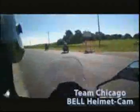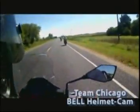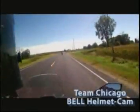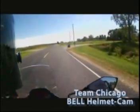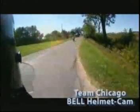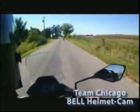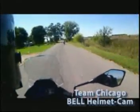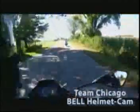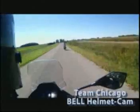Now we're heading south on Indiana Highway 39. And as we make a right-hand turn, we are now heading west, heading towards Portland, Oregon. I spot this bike in front of me. I believe this is Mike Johnson with the 1916 Excelsior.